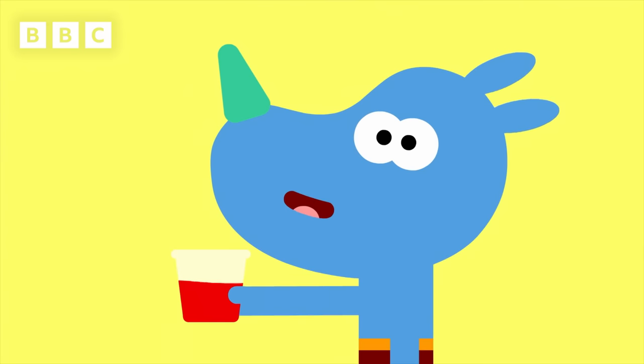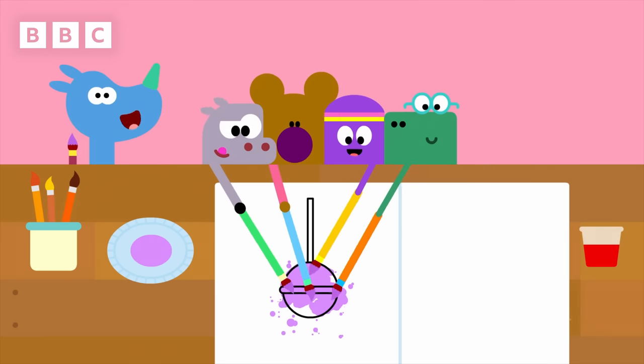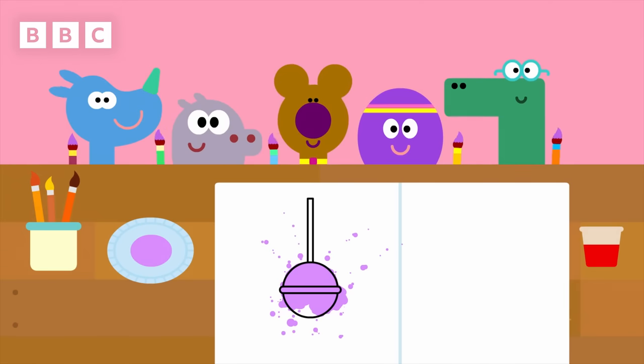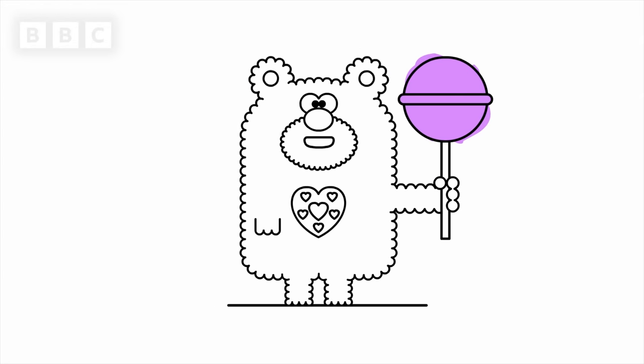What's next? A lollipop. Let's try red with some blue. A bit of white and black. Oh, I say, lavender. Lavender? Yes, Tag. Different colours have all sorts of different names. Lavender lollies are my favourite. Get him!